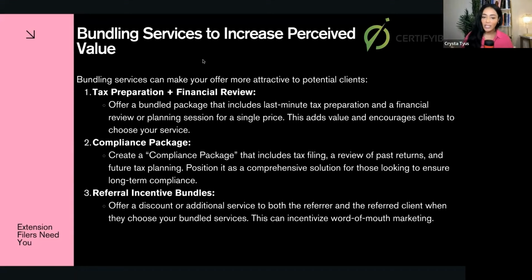This is where you offer the discount or additional service to both the referrer and the referred client. This could help spark that word of mouth. They might find it beneficial if you say, hey, you refer people to us for this compliance, we'll give you X amount of tax planning services for free or in exchange. But you can play with your services like this if you don't want to do something by cash or Starbucks card or Amazon card, something like that. You can get creative with what you offer people who refer business your way.